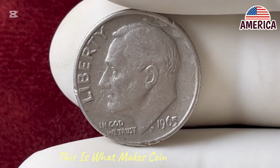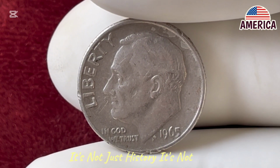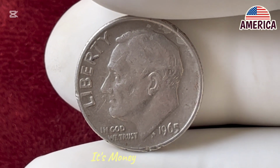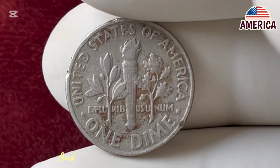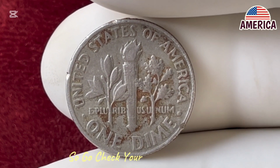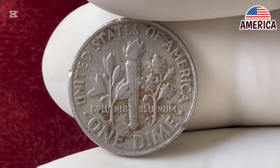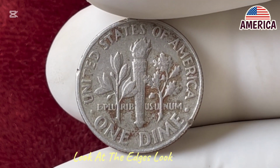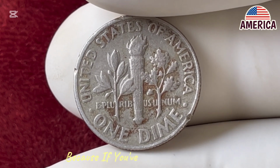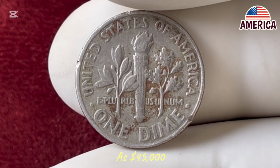This is what makes coin collecting so thrilling. It's not just history. It's not just metal. It's money. It's mystery. And sometimes, it's pure gold hiding in silver. So go check your coin stash. Weigh those 1965 dimes. Look at the edges. Look for the shine. Because if you've got the real deal, you're holding a coin worth as much as $45,000.